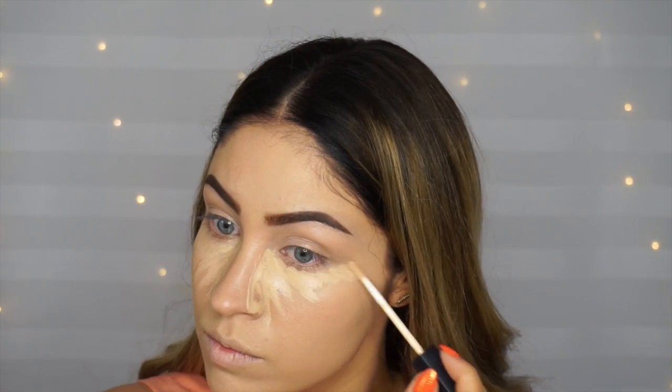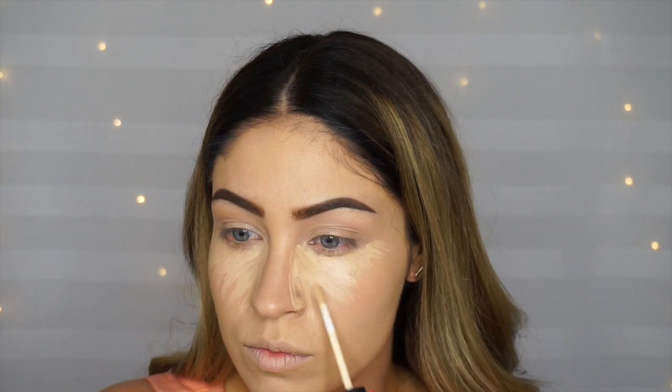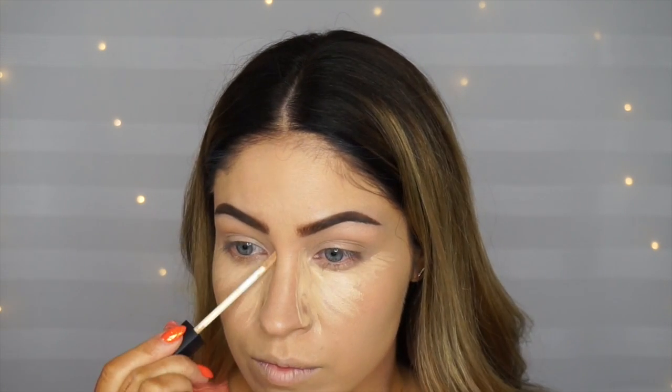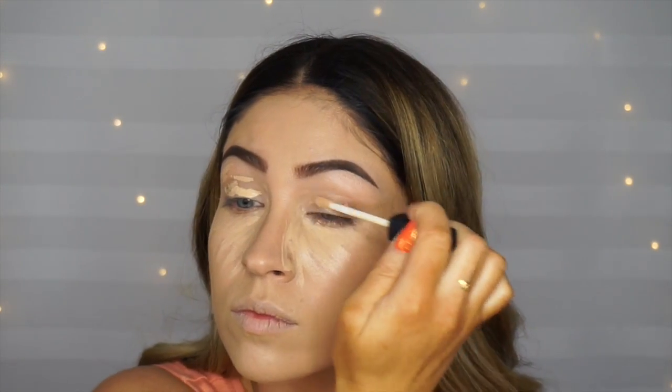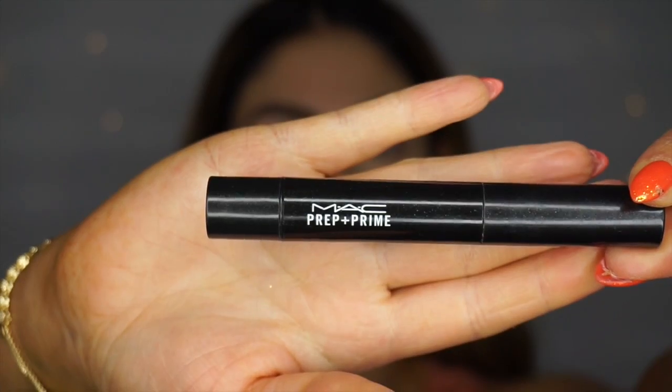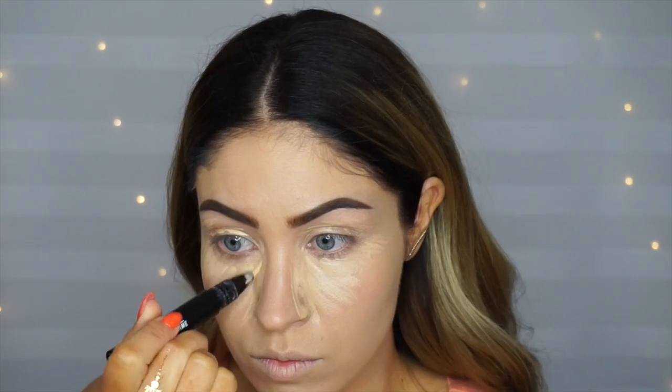And once I get my concealer on, I'm going to go back over that with my MAC Prep and Prime in the color Light Boost, and I'm applying that everywhere that I applied my NARS. I'm just going to brighten that area up just a little bit more, and I'm also applying this on my eyelids, and I'm going to use this as my eyeshadow base today. And then I'm just going to take my beauty blender and blend all of that out.